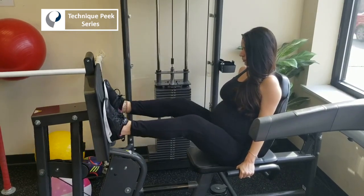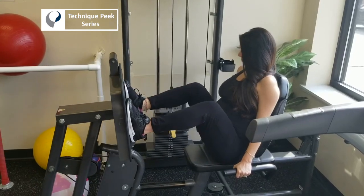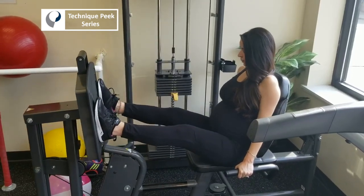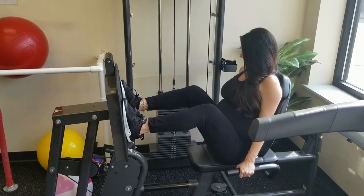It's pretty much a low risk exercise. She's in a good posture here, a good position on the seat, and it's easy to load and unload this movement and modify it as needed.